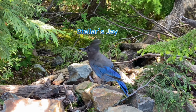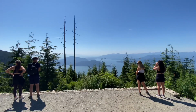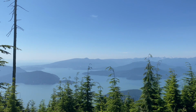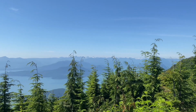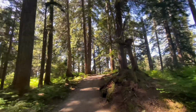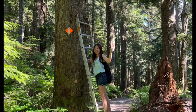This beautiful Steller's Jay came and landed on my hand. Unfortunately, I couldn't take a picture. We stayed for 40 minutes to relax, take photos, eat snacks, and feed birds. We walked to another loop going down from the mountain, which is easier than the loop going up. You can go to whatever path you choose.